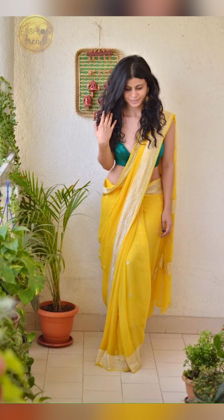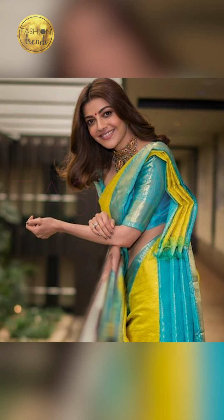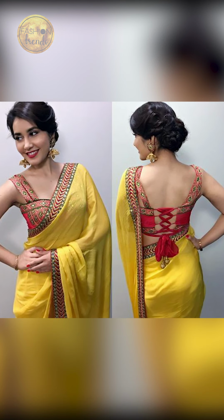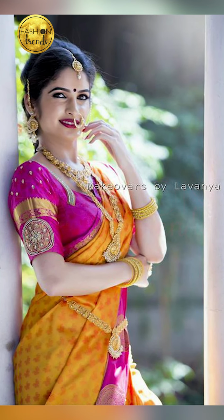So now talking about the designs and the sleeve designs to include your amazing contrast blouse, you can try going on beautiful and awesome designs, or you can try leaving it simple and plain. And talking about the sleeve designs, you can try going on sleeveless, until knee, until elbow, or you can try going on with half shoulder or quarter shoulder, or you can even try using puffs.